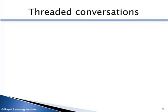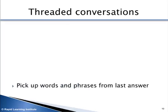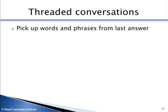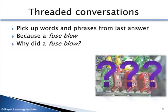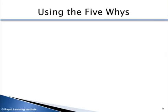The threaded conversation is key. Notice that the question always picks up a thread from the previous answer. The first answer was, because a fuse blew. The second question is, why did a fuse blow? And so on. Let's look at a selling example. We'll describe a situation, then show how 2 different salespeople would handle discovery.